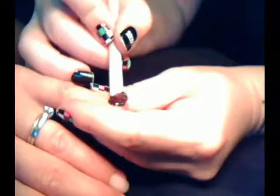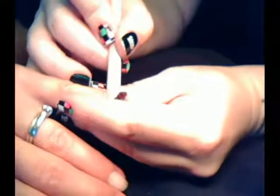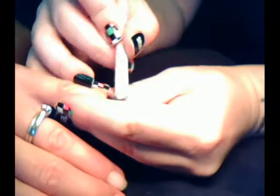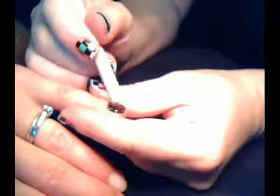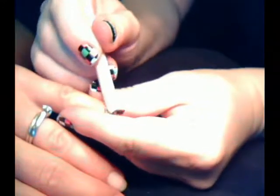See, I almost grabbed it again, guys. See the urge? You just want to get it off, but if you're not careful, you can damage the nail, and we don't want to do that to the client.